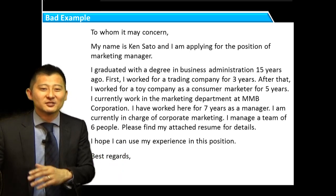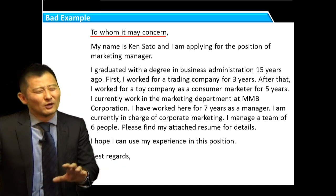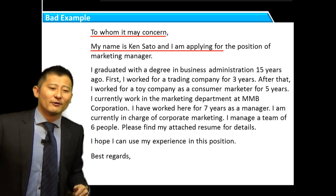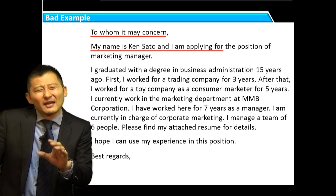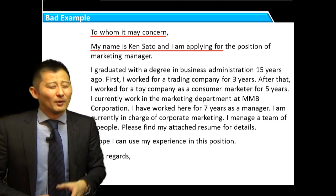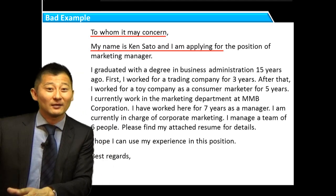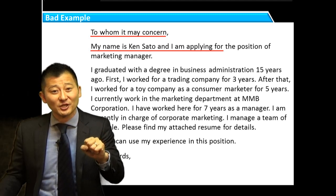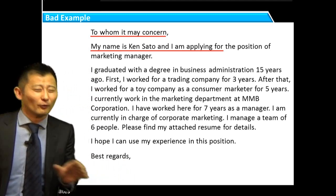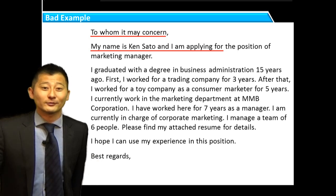"To whom it may concern." That's a really old-fashioned expression. Let's not use that. And the first paragraph: "My name is Ken Sato, and I'm applying for..." Another really typical way of starting an email. But we don't want to waste the recruiter's or the HR manager's time. We want to catch their attention. So remember, start with your selling points, not with your name or the purpose. The name is at the bottom, and they already know that you're applying for a job.